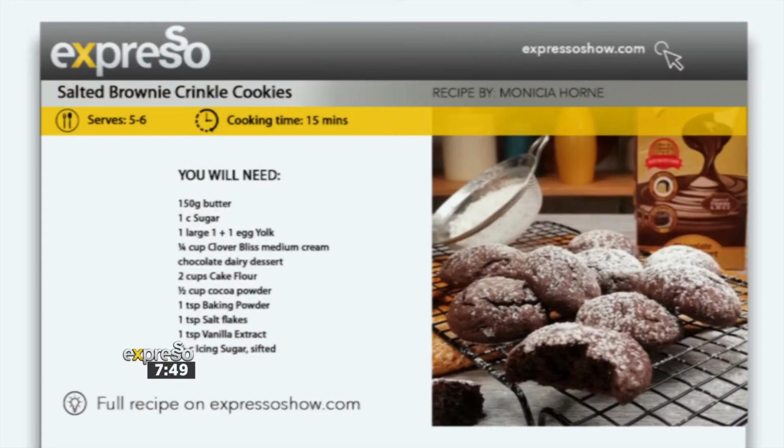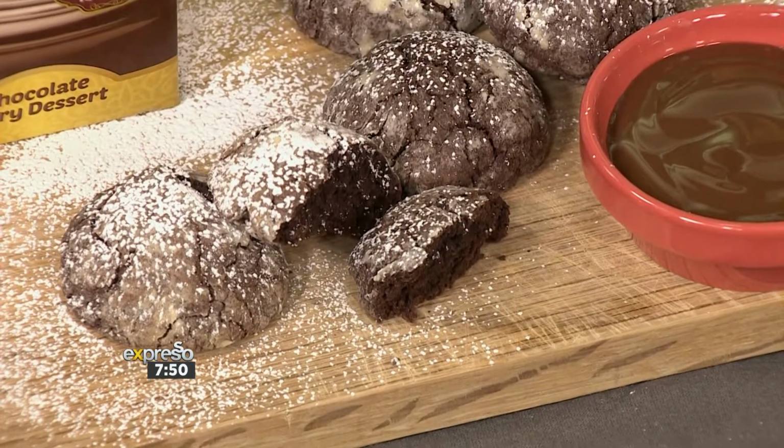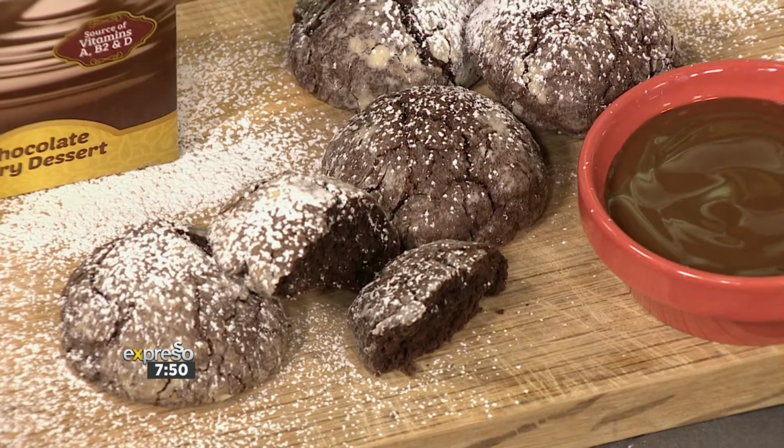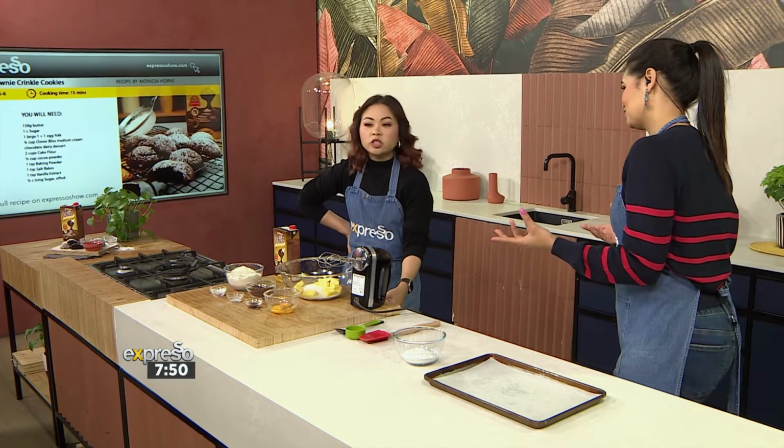Now, if I had to ask you which is better, a brownie or a chocolate cookie, well, for me, it's impossible to decide. And with our Clover Bliss salted brownie crinkle cookies, you won't need to, because Michaela is here to show us how to whip up a batch of these indulgent treats, and it really is amazing. This is the perfect combination between a chocolate cookie and a chocolate brownie.